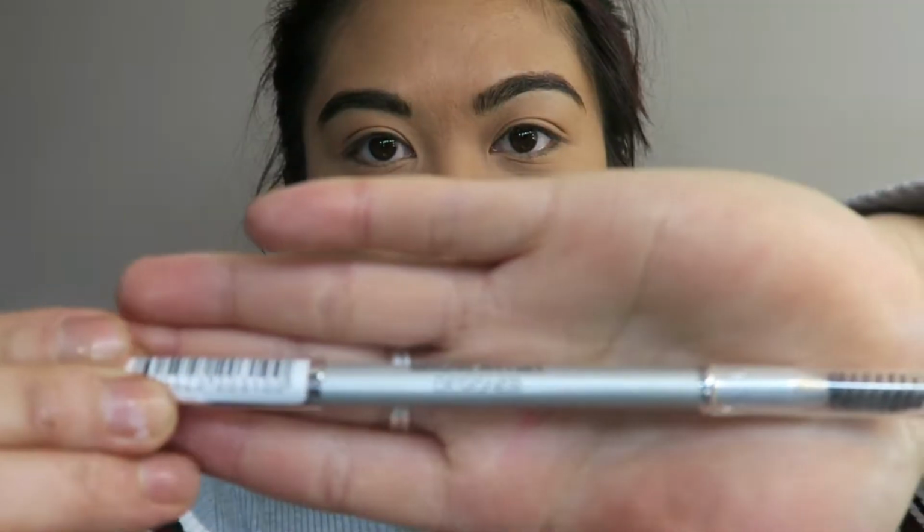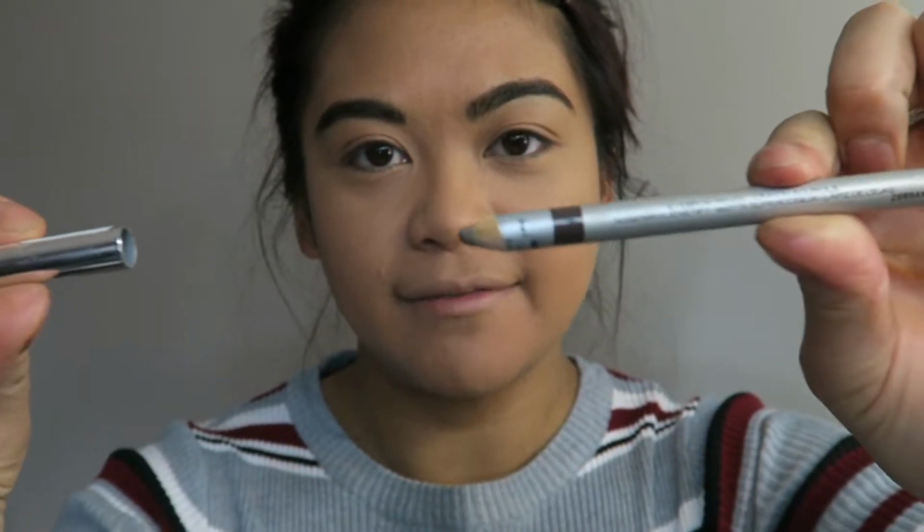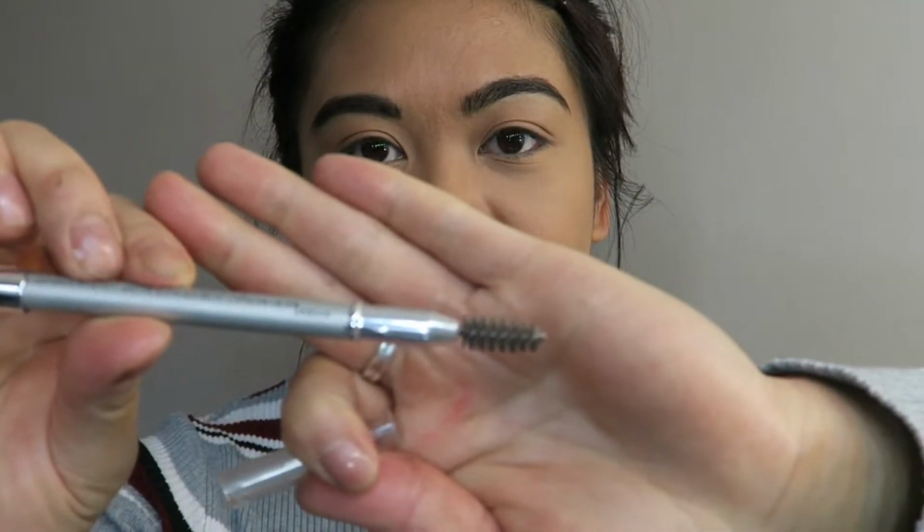For absolute beginners, just use an eyebrow pencil. I have one here from L'Oreal where they have the pencil on one side and the spoolie on the other. So this would be perfect for absolute beginners. If you don't want to fill in your brows, you have fuller brows like mine, you could even go in with the tinted brow gel. I know Rimmel, Revlon, L'Oreal, Maybelline, they all have tinted brow gels in their range. You could find one and just use that.